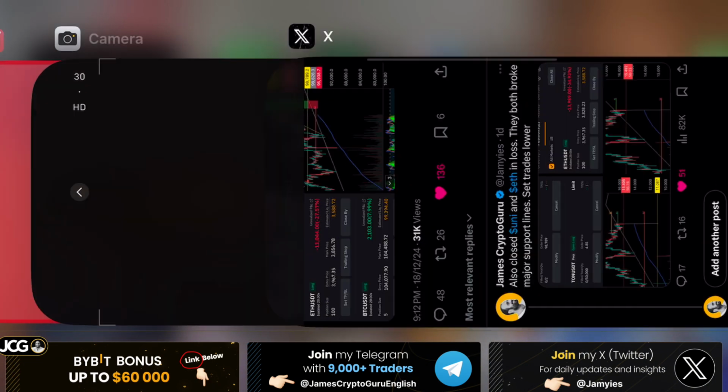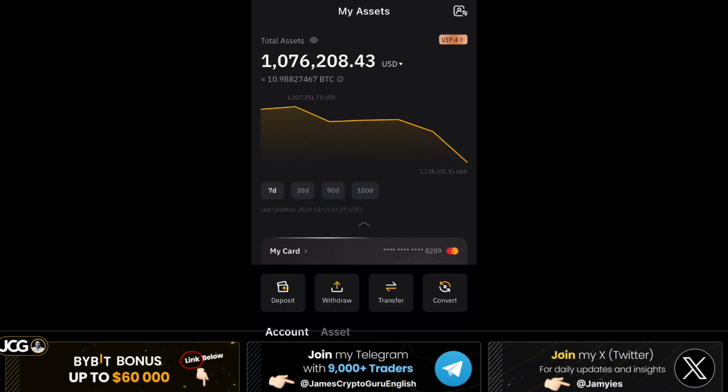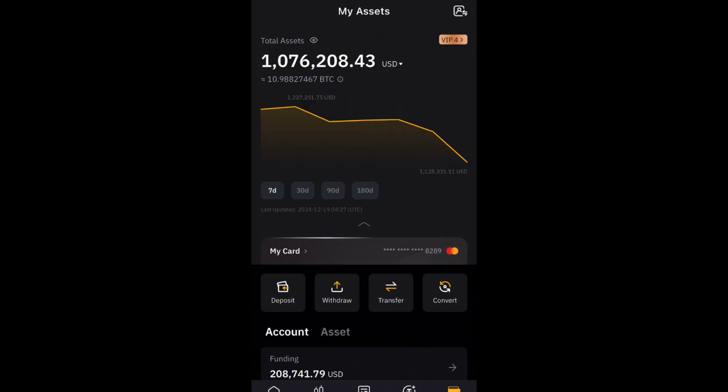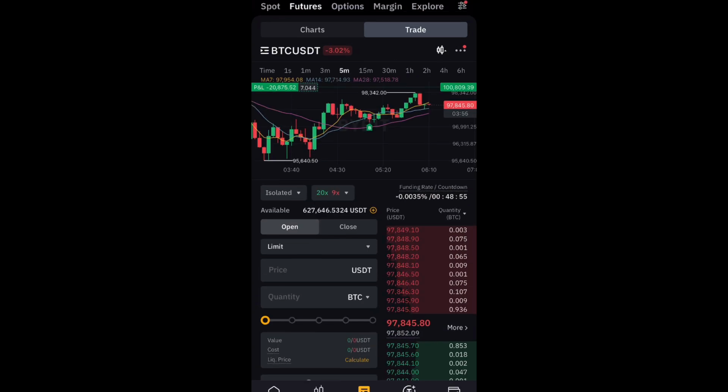Same with Ethereum, and I've added more to my trades, you can see here. But I took a big hit from yesterday, 1128, this week from 1227 down to 1076. So it's about a 150K drop. You can see here today, my Ethereum trades and Bitcoin trades are quite low.